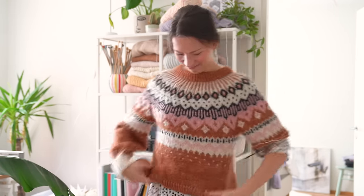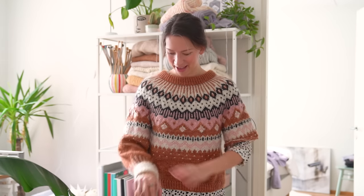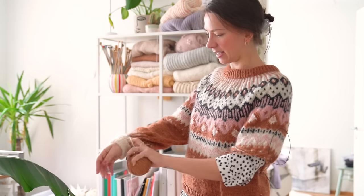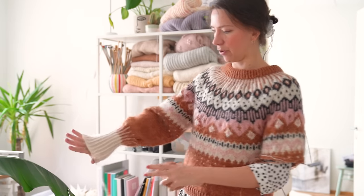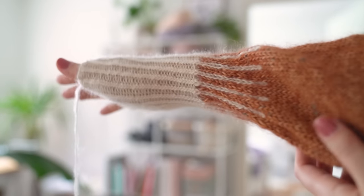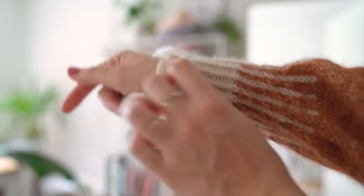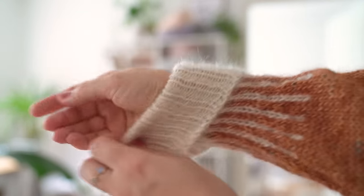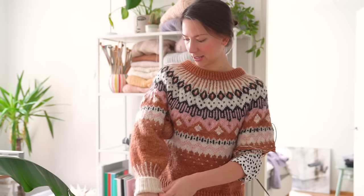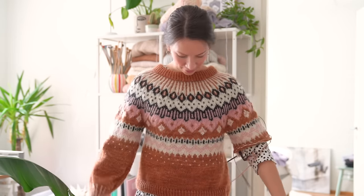This is how it's taking shape. I am really happy with the sleeve. I did this kind of a funky sleeve. I've never done a sleeve like this before. It's super long, and I made it so long so that I can fold it up because I just think it looks really nice. And then I even made these little stripes here and just did a bunch of decreases. I really like how it looks, and I'm going to repeat that on the other side.